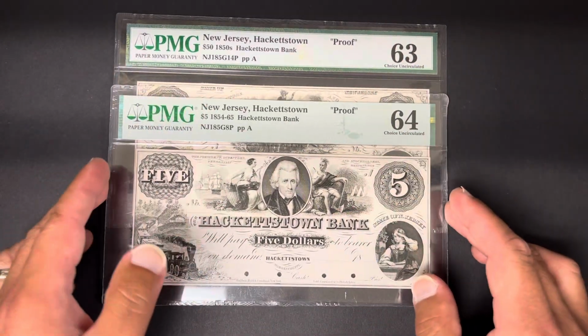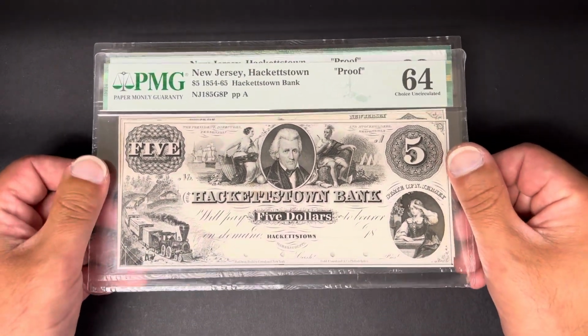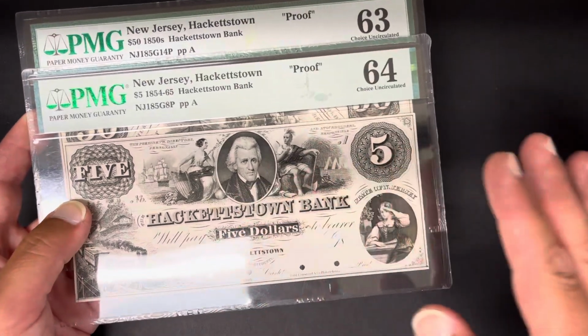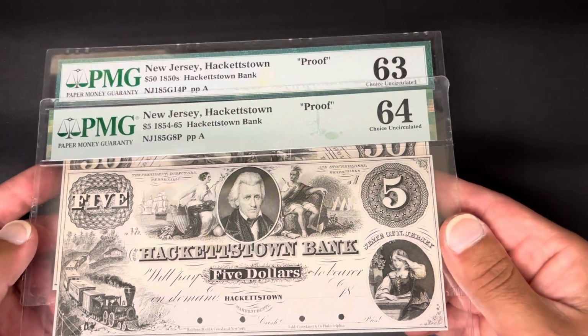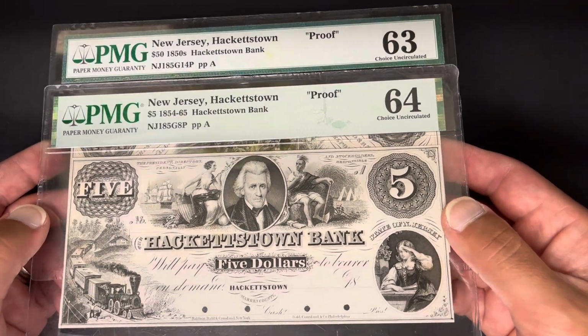This bank was first organized in 1855, only about 2 years after Hackettstown itself was incorporated. And then it was given charter status after the National Bank Acts during the Civil War, and received national bank status. I do not have any of the national bank currency from this bank because it doesn't come up for sale very often, and when it does, it's usually really expensive. So for now, these are my 2 Hackettstown banknotes.